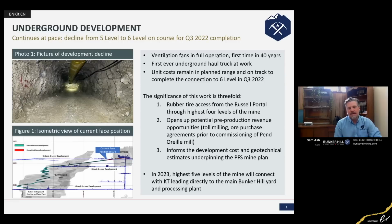To get to this point, we did quite a bit of rehabilitation, and we've been hard at work at that over the last few months. We have installed ventilation fans, and we have active ventilation for the first time in Bunker Hill in over 40 years. We've brought in some equipment: an underground haul truck, jumbo, and mucker. I can't say enough about the team, the CMC mining contractors, and the work they're doing for us.